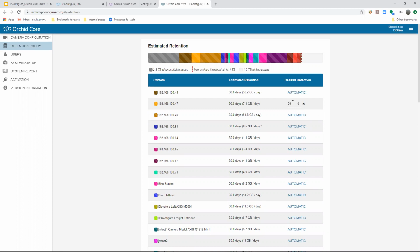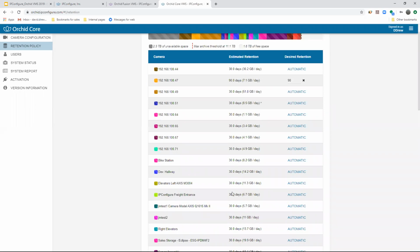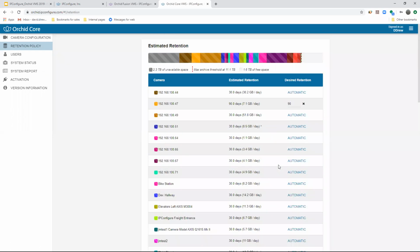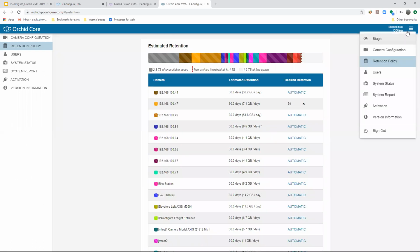I can set the policy of that camera to get its 90 days of storage, and all the other cameras that were 34 days before have now adjusted down to around 30 days of storage, so that the camera that is more important gets its desired retention, and the other ones left at automatic pick up what's left over.